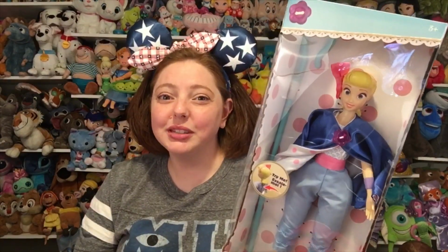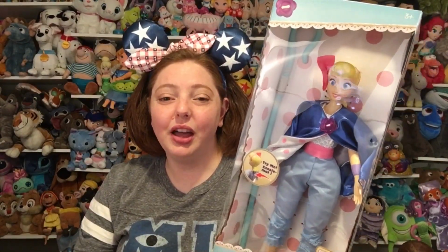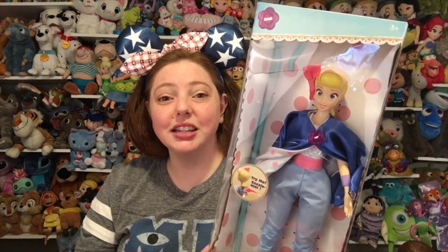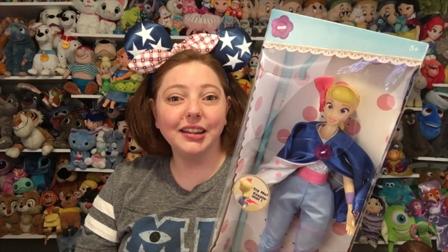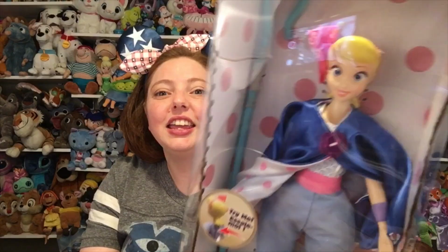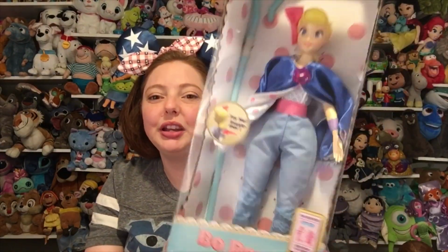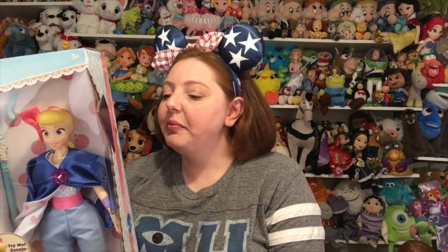So I know I said I wasn't planning on getting the Toy Story 4 Bo Peep from the Disney Store, like the Disney Store version, because I wanted to get the Epic Moves Bo Peep from Mattel, but I did end up getting this one too. And she's so beautiful. I just couldn't pass her up. I love her box. It's so pretty. And the voice mechanism in her is really nice. I think Annie Potts actually did the voices for the doll. And it's done really well. I think they did an awesome job on her. So I couldn't pass her up.